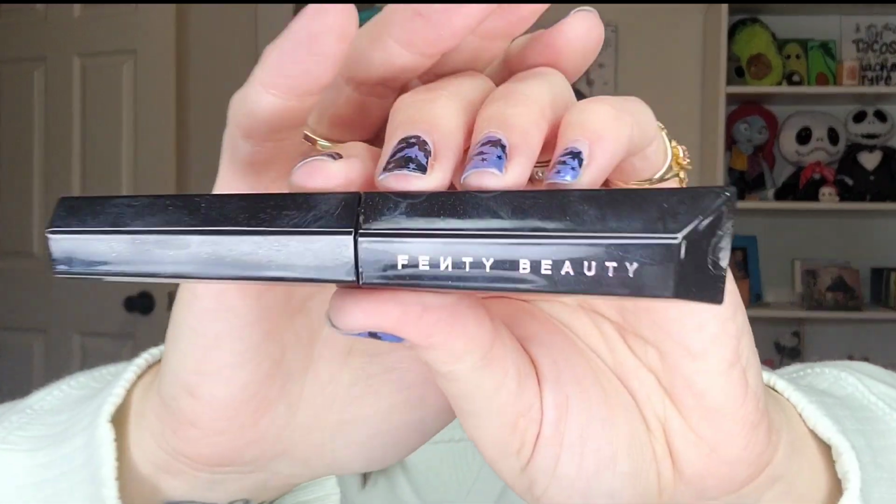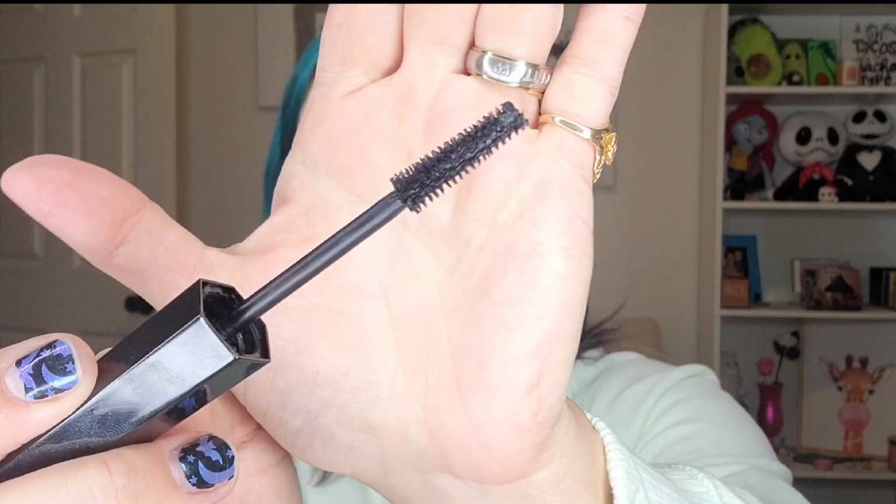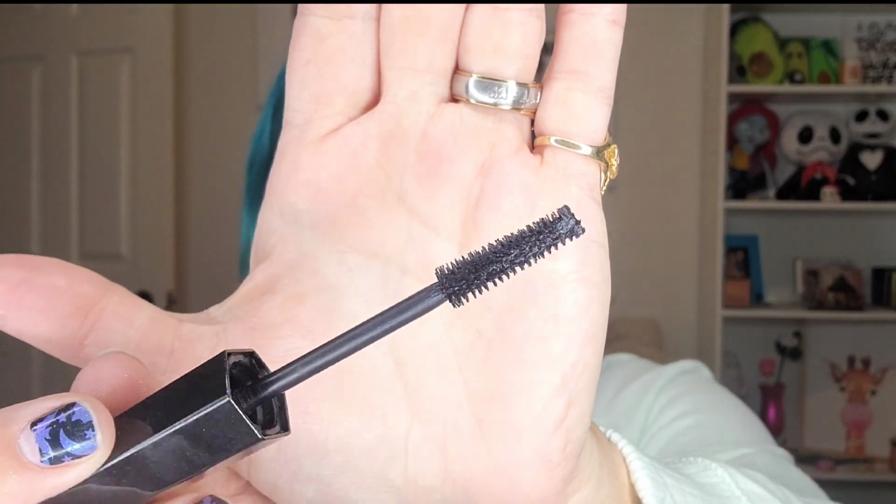Last up is the Fenty Beauty Hella Thicc Mascara. I've said before, I have repurchased this, and I have the duo of this in my cart right now. I have a love-hate relationship with this mascara. I love the wand. It's incredibly black. It is incredibly thickening, volumizing, and stuff like that. But it is messy as hell. Every single time I have used this, y'all, every time. It goes everywhere. It'll flake and stuff like that.